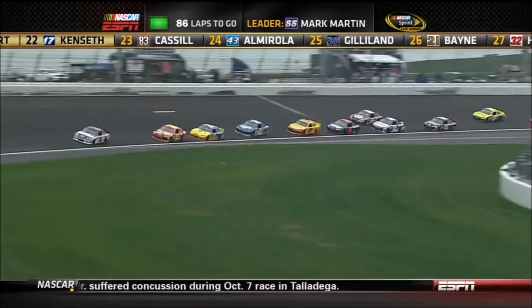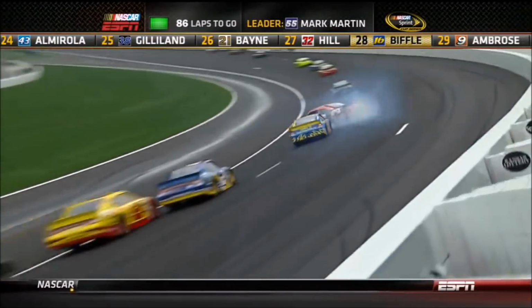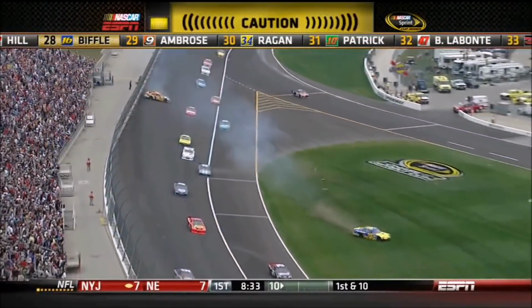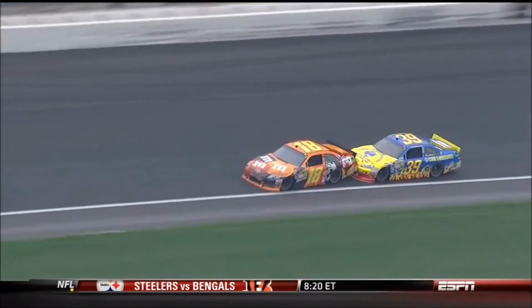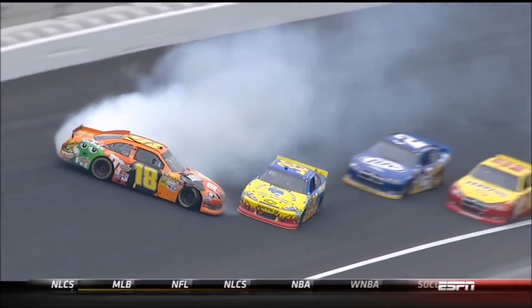Ryan Newman looking for some running room around Kyle Busch. Oh, trouble. Into the walls, the 18, and more trouble. Sam Hornish collected. Newman's torn up. And the yellow flag's out again. And Newman gets in the back of Kyle Busch. He was already loose. Kyle was pretty much all day.